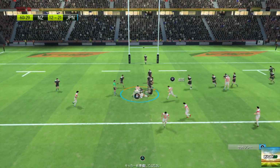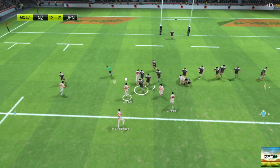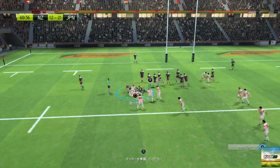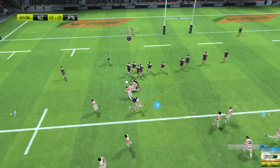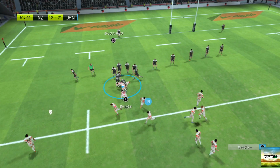There's a ruck being created. Sharp passing. Ruck. Oh, what a tackle. The scrum half can launch the next attack. There's the tackle. Here's the ruck being created.